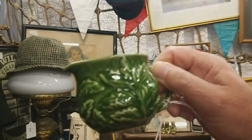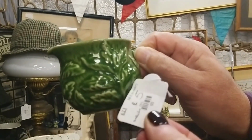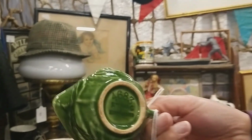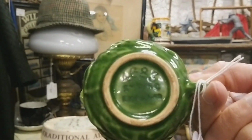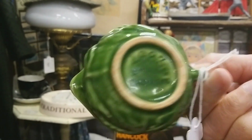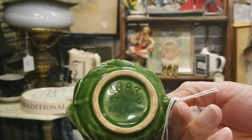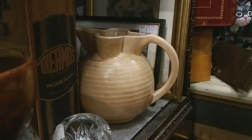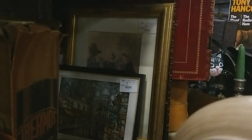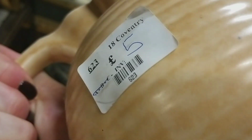SylvaC is primarily known for its figurines, for its ornamental pottery, and I'm on the lookout for one of the rabbits, especially with Easter coming up soon. But I've always found them to be slightly out of my price range at between £30 and £40. They also made tableware too, like that mint sauce pot I've just shown you, which originally would have come with a little saucer, and also a whole range of vegetable pots too.